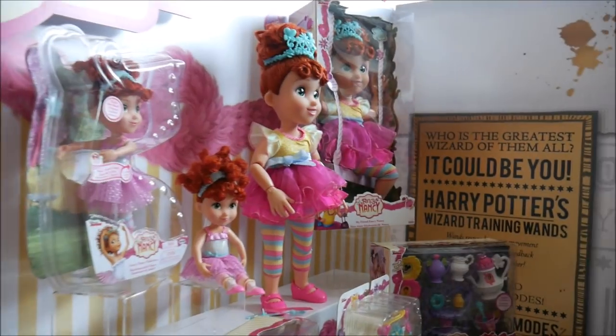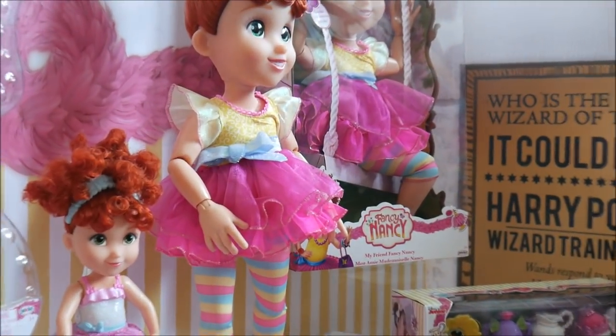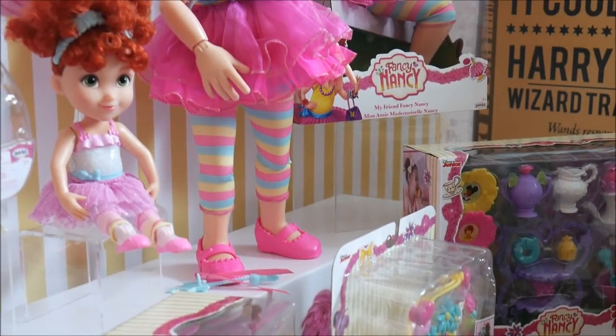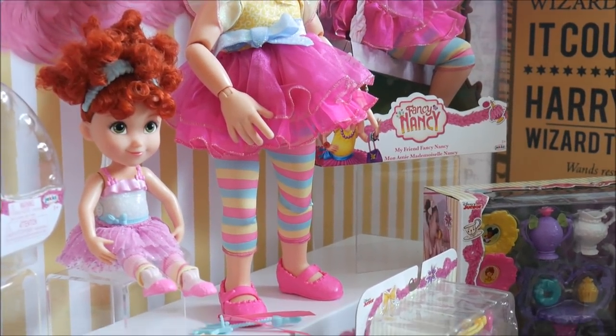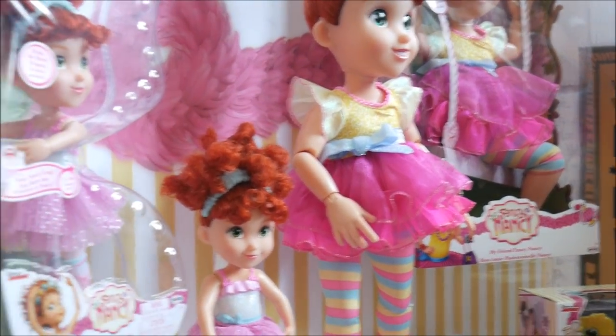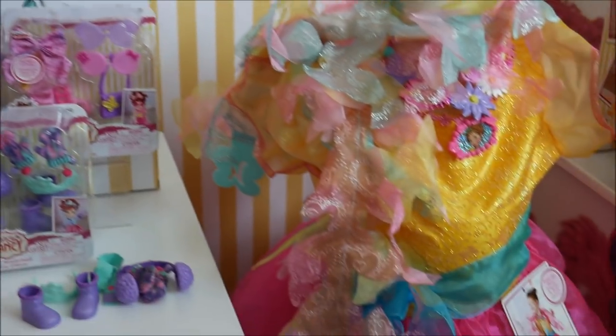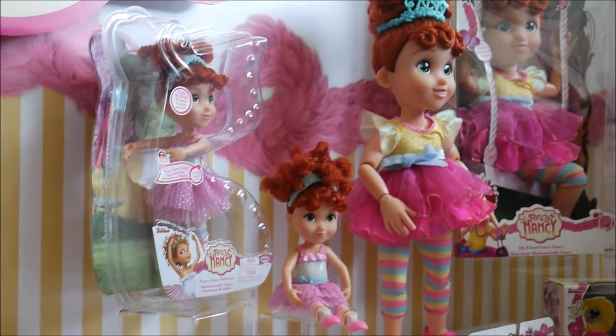The one that I'm in love with is this one over here. She's actually jointed, and look how tall she is. She's huge. I think she's about an 18 or 19 inch doll right there. That's really neat. And they have a little ballerina one. So they really capture her in her playtime. If you guys haven't seen the show, I definitely recommend it. And these are all by Jakks Pacific.